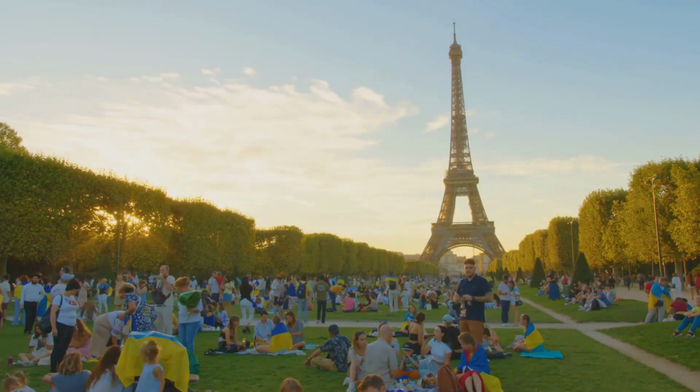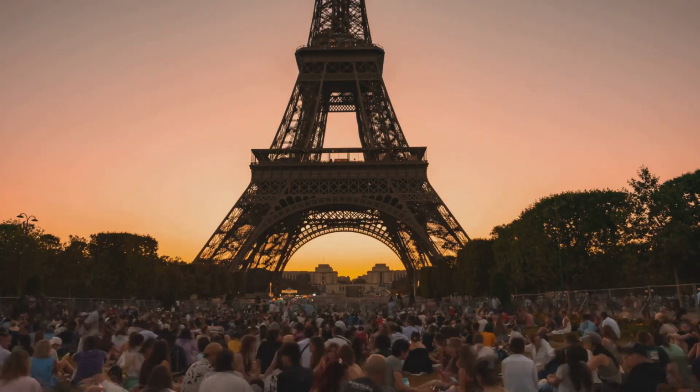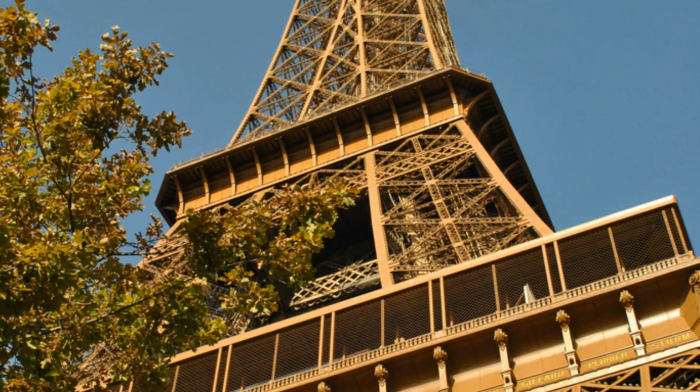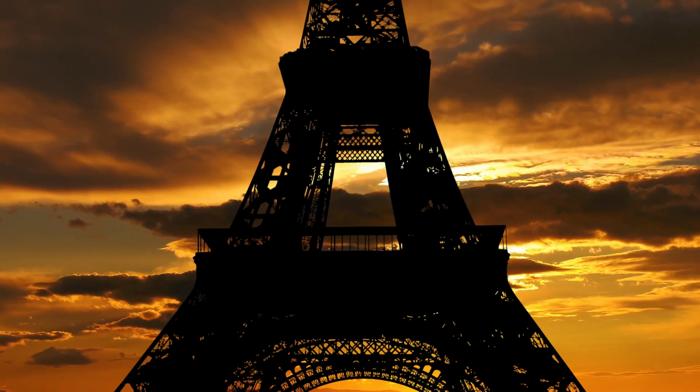The Champ de Mars Park below is a gathering place for people from around the world. The tower creates a sense of community, uniting visitors and locals alike. It's more than a monument, it's a living part of Paris. From useless monster to global icon, the Eiffel Tower's journey is extraordinary.